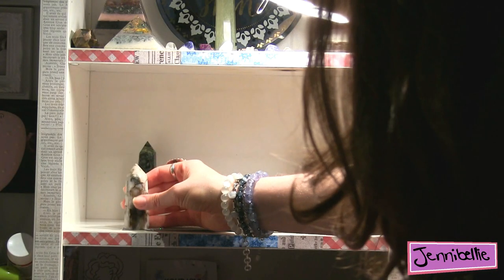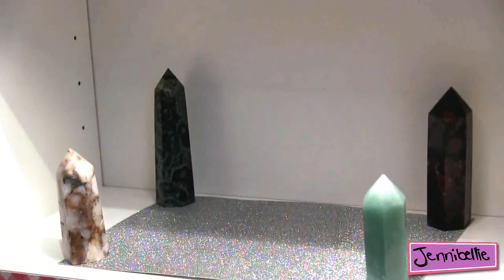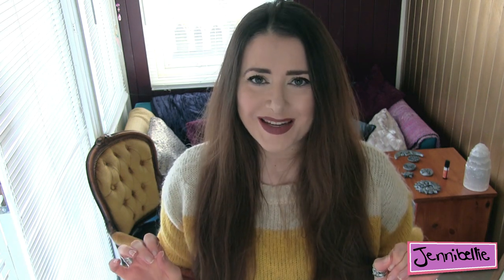Now because I've used a piece of glitter paper, I want to kind of anchor it down, so I'm going to use some crystal points just to do that, using crystal points that have the energies also that I want to bring into 2021. So I'm not going to go into that because that'll be a whole other video, but you want to bring in things that are meaningful to you all the way through this altar space, okay?